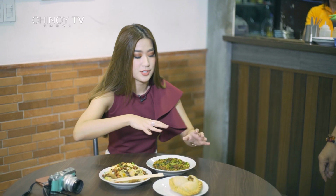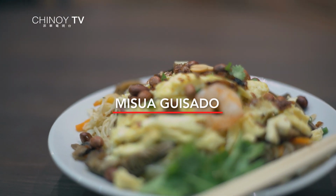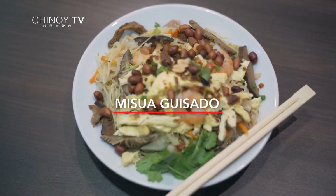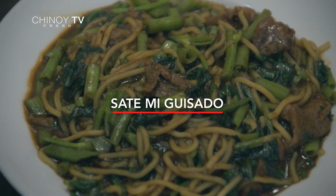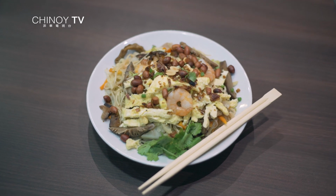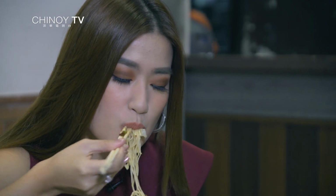So what makes these dishes special? Since New Year kasi, itong miso quesado is for long life. Yes. Tapos, this one is our very own satay gisado mixed with only 3 kinds of ingredients. So, this is the most popular dish here at Quick Snack. So I'm getting a little bit of everything in this dish. And as you can see, it has a lot of different toppings. Miswa in general, it's being served and usually consumed during special occasions.